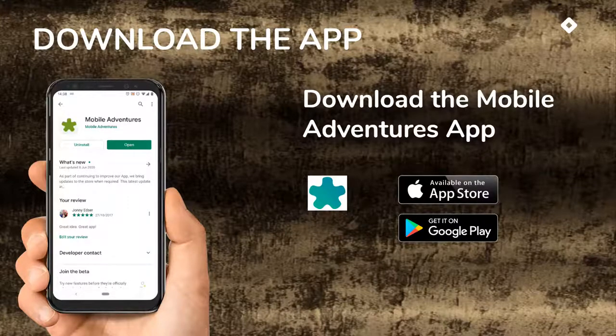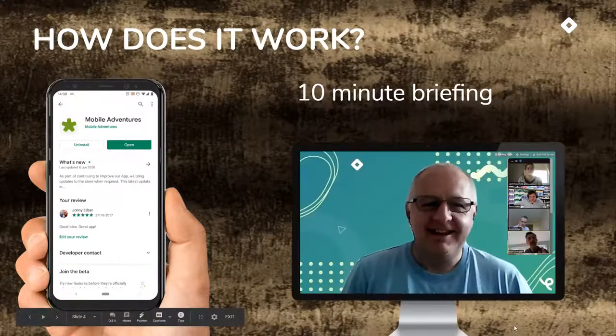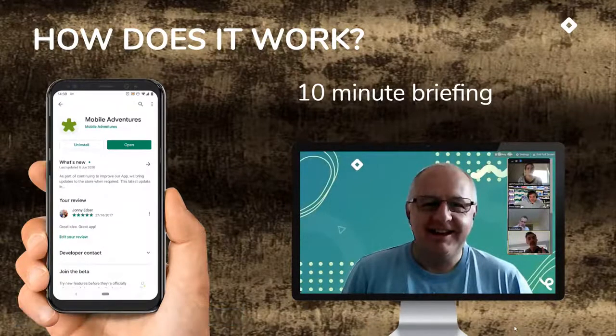And then we send out joining instructions before all of our events, telling teams to download the Mobile Adventures app, but also with the Zoom code so that people can join the session. And then on the day they join the session and they're greeted by one of our facilitators.